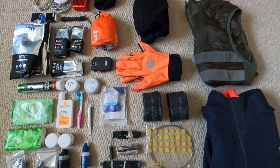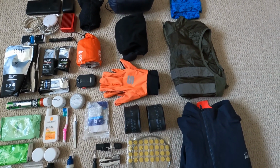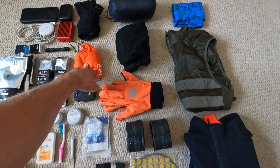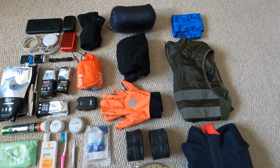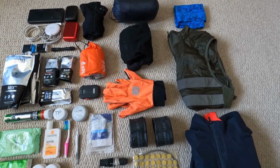Now on this ride I'm going to take a few risks. You might see there's something missing. There's no sleeping bag or bivvy bag other than this little emergency bivvy, and perhaps my down jacket at the back there. When I rode this event last year I stopped for about half hour for a sleep.